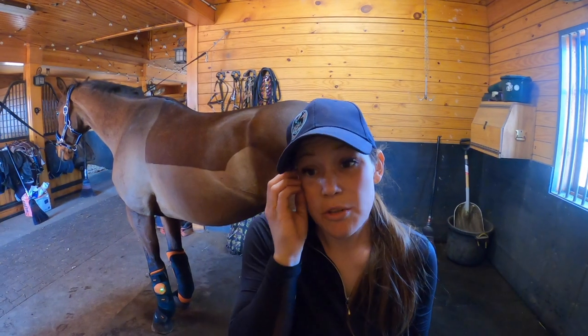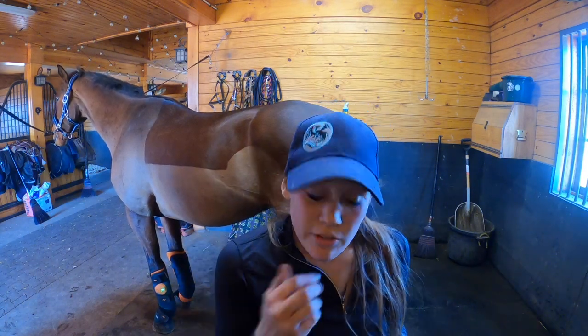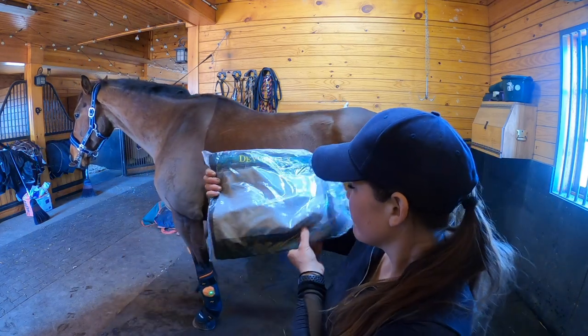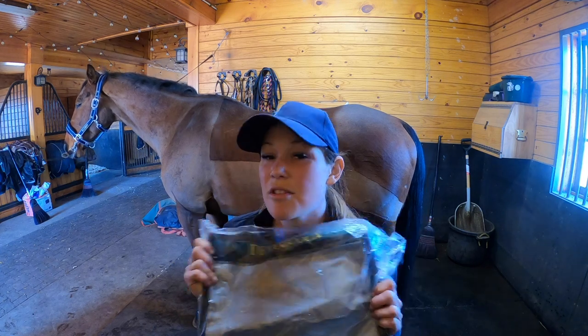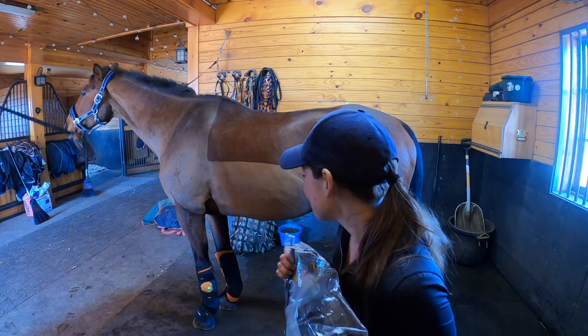So I had to get Doppler a new halter because he broke his. So I got him a cute Rambo one, and Devaku gave me this cool penny holder this week, which I'm excited about. And I'm also getting a Devaku pad, so super excited about that.